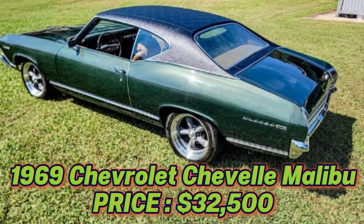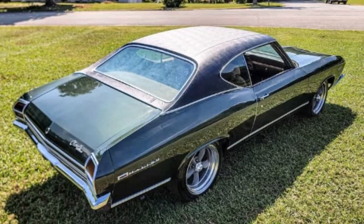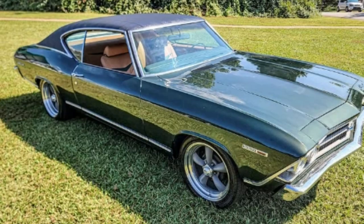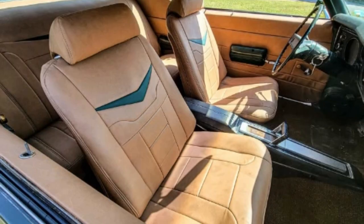Number 18. This 1969 Chevrolet Chevelle Malibu, offered at $32,500, is a well-preserved and tastefully upgraded example of Chevrolet's classic mid-size muscle era. Located in Ulta, Tennessee, this Malibu retains its matching numbers 350 V8 engine, paired with a Powerglide automatic transmission. The car shows just 59,000 miles on the drivetrain and has had only 4 caretakers since new, accompanied by its original title and some dealer paperwork.